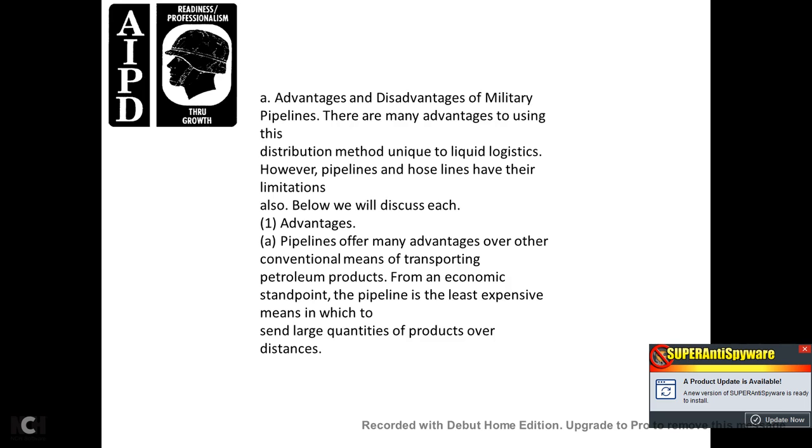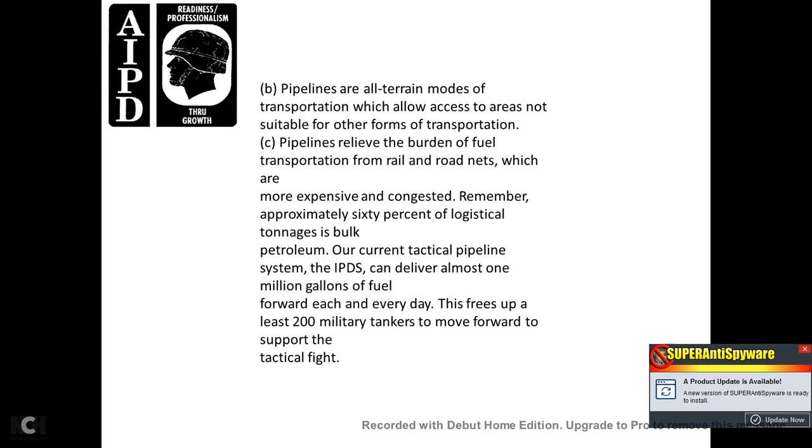From an economic standpoint, the pipeline is the less expensive means with which to send large quantities of product over long distances. Pipelines are all-terrain modes of transportation which can access areas not suitable for other transportation. Pipelines relieve the burden of fuel transportation from the railroad nets, which are more expensive and congested. Remember that approximately 60% of logistical tonnage is bulk petroleum. One current tactical pipeline in the field can deliver almost 1 million gallons of fuel forward every day. This frees up at least 200 military tankers to move forward with the support of the tactical fight.